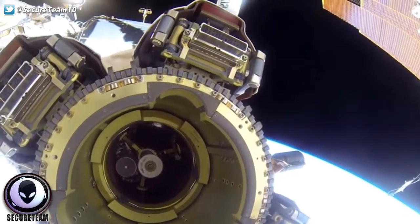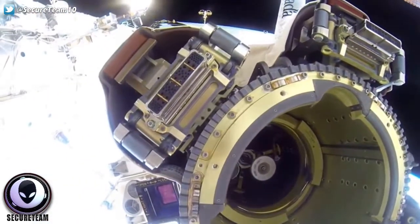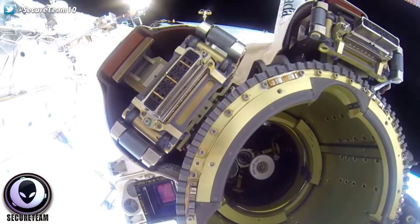That is why, when you watch the ISS nowadays, they're very careful in the ways that they position the camera, never allowing the camera to view any blank areas of space for too long.